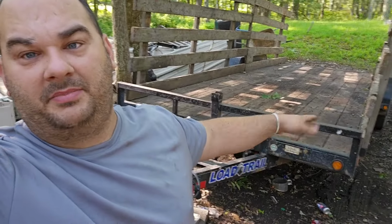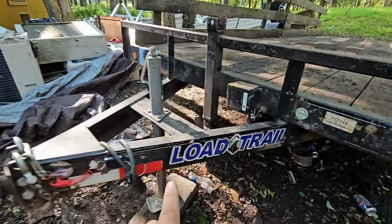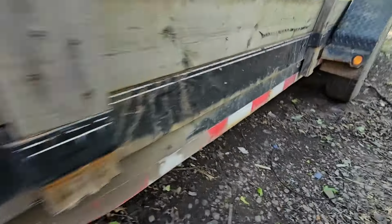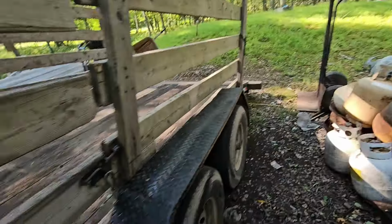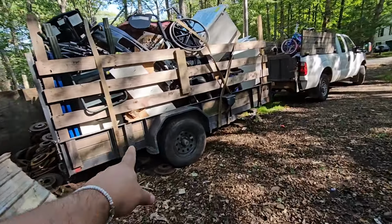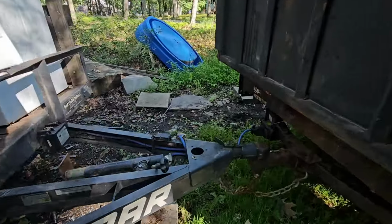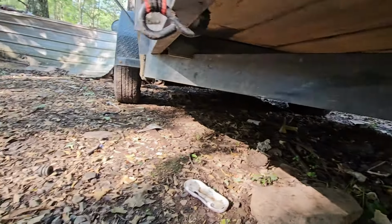Standing in the corner of the tongue is my test. Stand in the corner and jump and see if it twists. These have full A-frames. You see the A-frame where it says Load Trail? Look as I go back. It goes all the way back. This is the same beam all the way to the back and then underneath. And then there's another frame on top, which is put on. And this one's the same thing. As you look, this is the tongue of the trailer. See, it goes underneath. Look what it does, it wraps around.